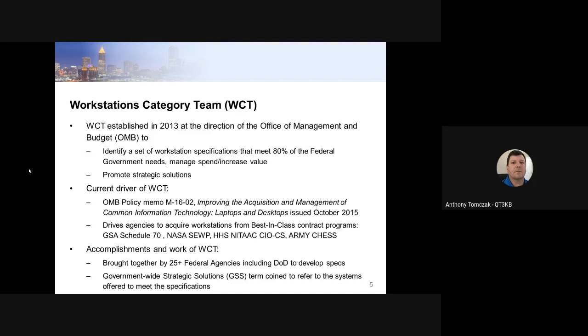That memo references the preferred contract vehicles that customers should be leveraging when buying compliant machines with the GSS program. Those are GSA Schedule 70, NASA SEWP, HHS CIO-CS, excuse me, and Army CHESS. Those are considered the core WCT. Again, I go back to this being an OMB managed program.